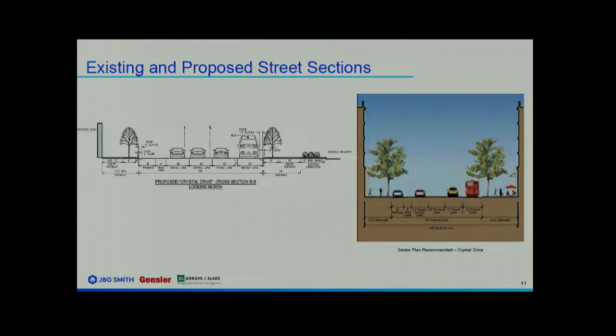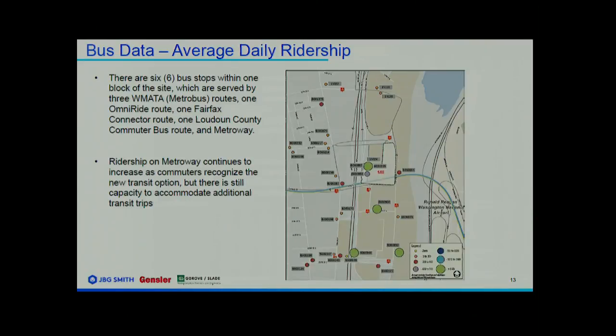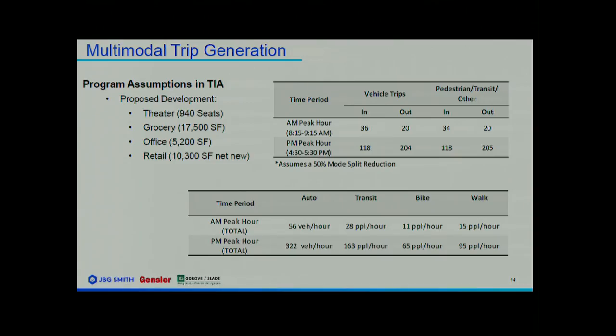Next slide. These are the sector plan recommended and proposed streets. We are pretty much in the same location as the recommendations. We have tried to neck down the lanes a little bit on Crystal Drive to make an easier crossing for pedestrians. So that's the Crystal Drive section, and then the next slide will show you the 15th Street connection. If you move to the next slide, some information, I won't belabor this, but the bus facilities here are pretty heavily used. I think we can go to the next slide here.